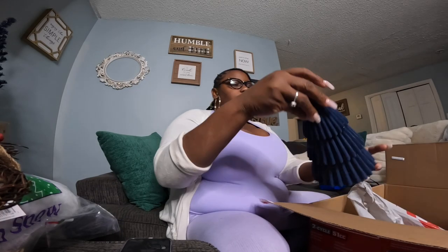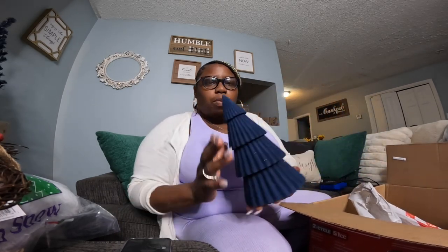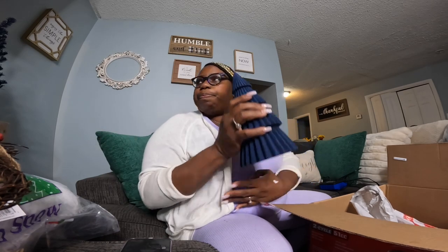And it also came with this other blue tree. And all this stuff is velvet. I'm going to have to wipe it down because somebody obviously thought my box of ornaments was trash, but it's not. They're my ornaments from Target. And this was also $10. The snowman was $10 too. Like I said, everything was $10 from Target.